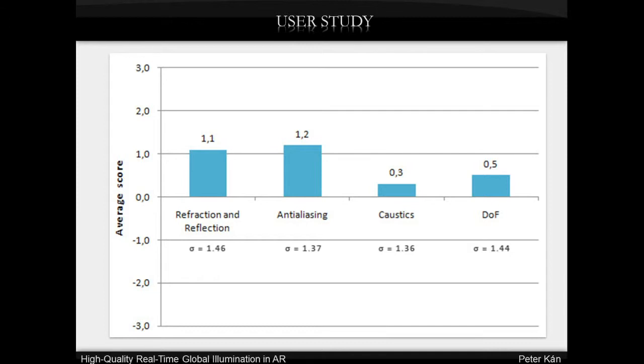So here we see the result. We see that all effects increase the realism when they are used. And probably the most important is anti-aliasing, which increases the realism the most. It creates a nicely smooth image. Because when you have aliased edges of the virtual objects, it's very clear that they are virtual and it's not that natural.